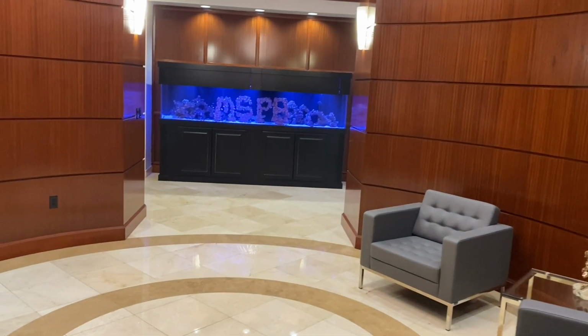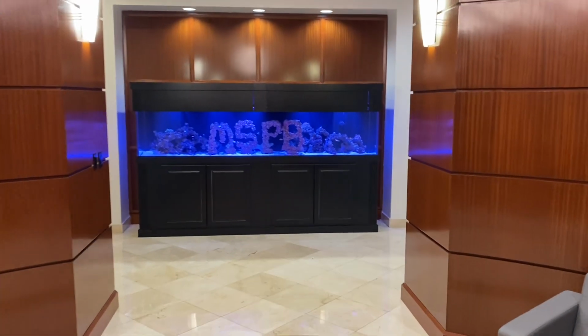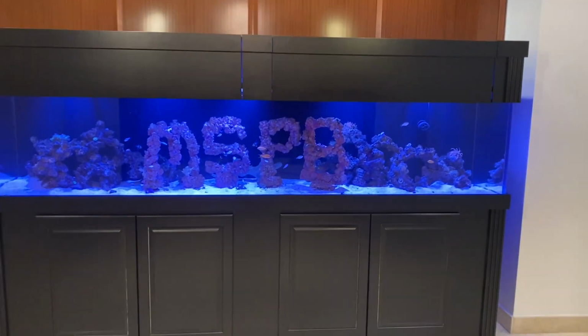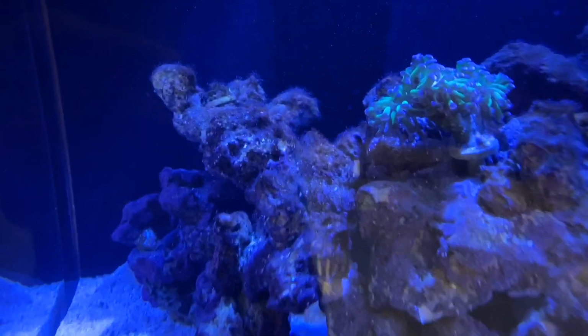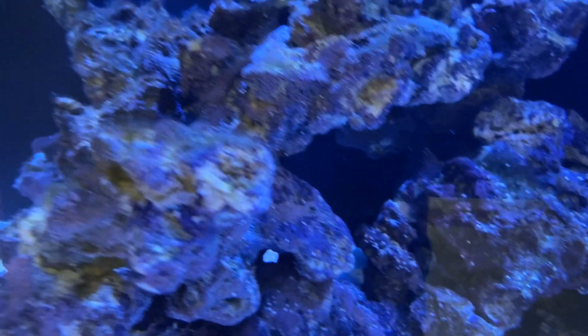And here we are. I can't wait for you guys to see this tank. So as soon as you open up the doors, here it is, right in the lobby, right in the waiting area. It just draws your eyes in. What a great place to have a saltwater aquarium for everybody to enjoy. Now, like I said, this tank is only 4 months old, so it's still going through the quote-unquote ugly phase. So it's still kind of cycling and pushing through.